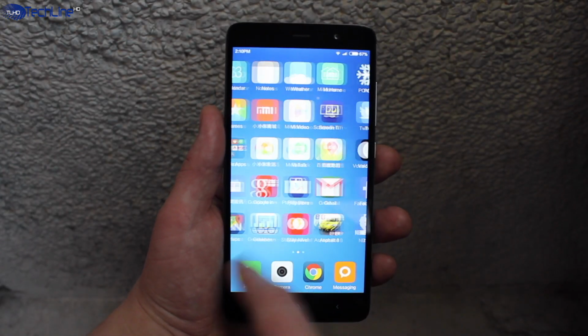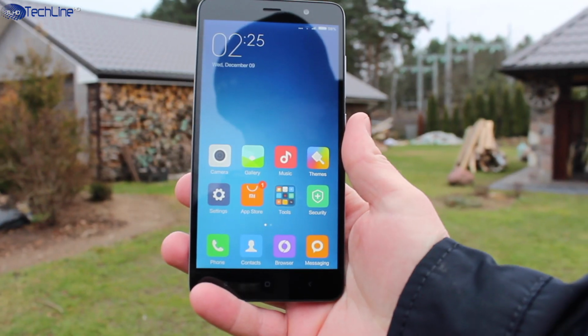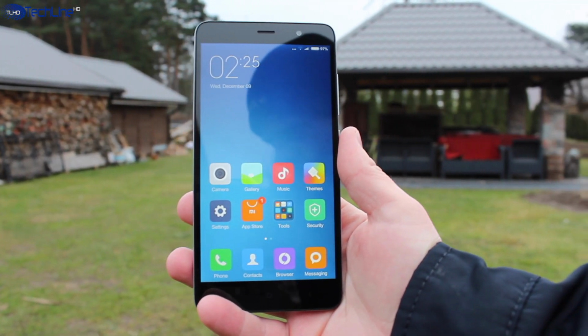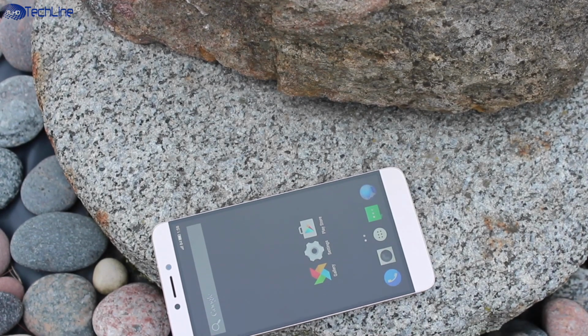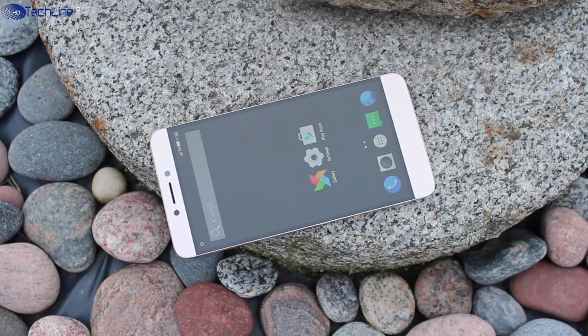If I had to choose which UI I prefer for everyday use, I would probably pick MIUI 7 as it has more customization options, it is more user-friendly for international users, and it has a bigger international community. However, this may change when Letv releases the official international ROM for its devices.